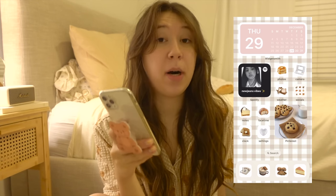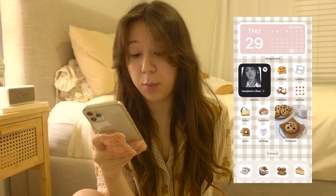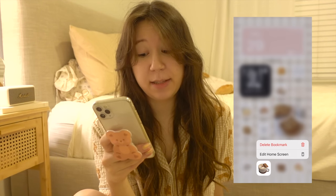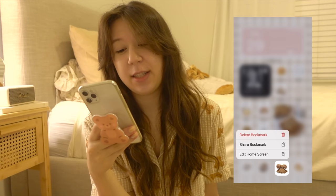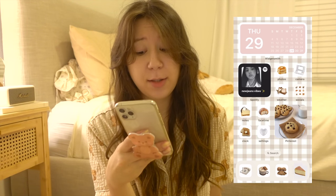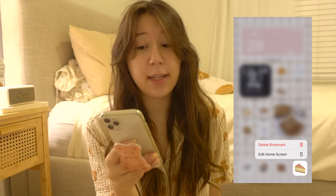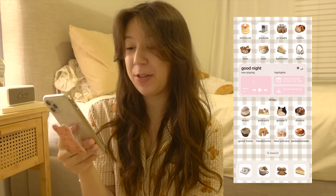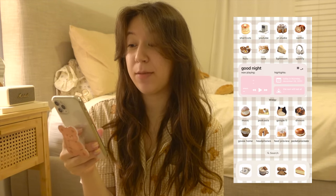And then, oh, my bottom bar, because they don't have the words there. The first one is just my phone. The second one is my mail. The third one is actually Safari. And then the last one, this little slice of cheesecake, is my messages. Then I also did my second page as well, just with more apps that I frequently use.